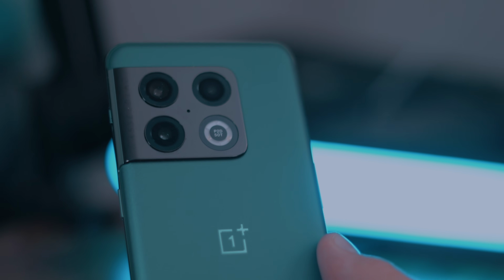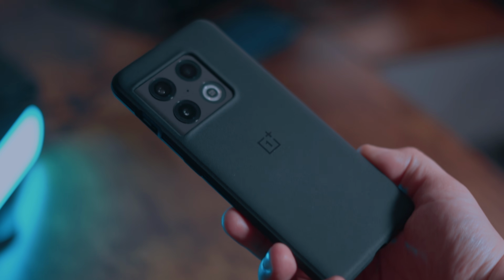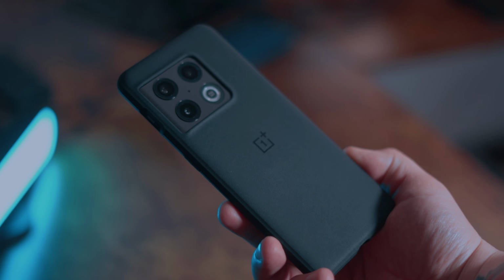The build quality though doesn't leave much to be desired. It's really nice. I'm not a huge fan of the camera bump and how it looks kind of like a stovetop. Not sure why they went with that. It's probably because they want to look more like a flagship here in the States, which I guess I get, but at the same time, do you really need that? Do you need this to look like an iPhone? You know what I mean? It's not necessary in my opinion, but whatever.